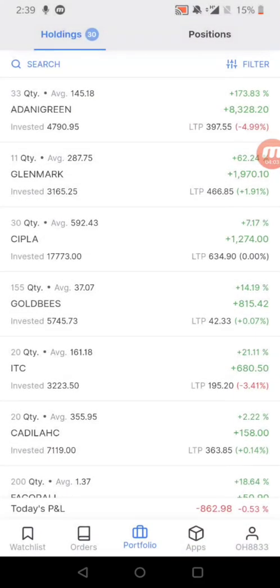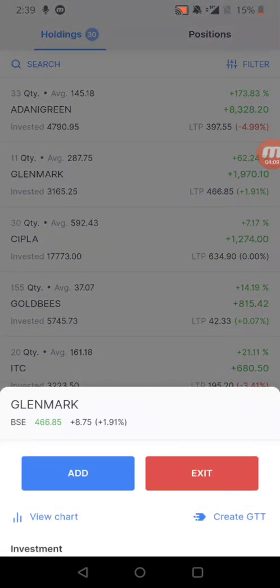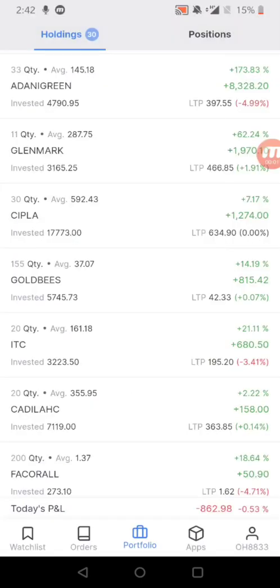The second stock in my portfolio is Glenmark. Glenmark was recently in the news, and the stock price went very high. If you have been following the news, you should have heard about this stock. Glenmark, being a pharma company, was in the news related to the invention of a mild medicine for coronavirus. In 1 day, it went from somewhere around 400 to 575, and then slowly started coming down. Right now, it is at 466.